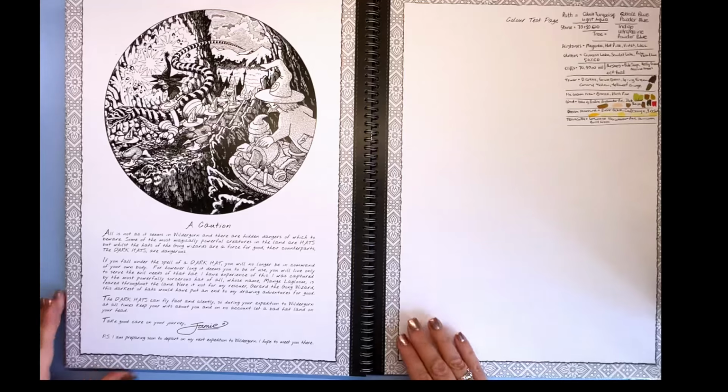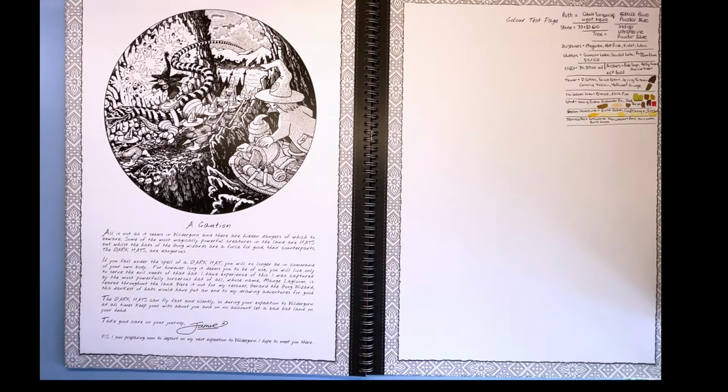Here's the end page, and I'll just read this to you. All is not as it seems in Wildergorn, and there are hidden dangers of which to beware. Some of the most magically powerful creatures in the land are hats, and whilst the hats of the Gong Wizards are a force for good, their counterparts, the dark hats, are dangerous. If you fall under the spell of a dark hat, you will no longer be in command of your own body. For however long it deems you to be of use, you will live only to serve the evil needs of that hat.